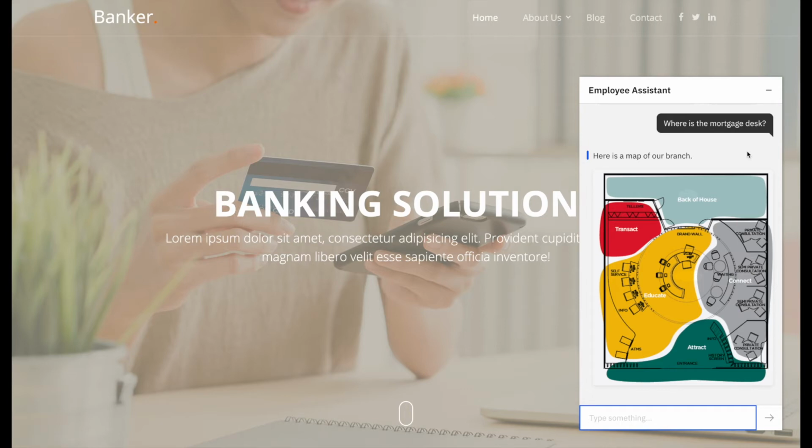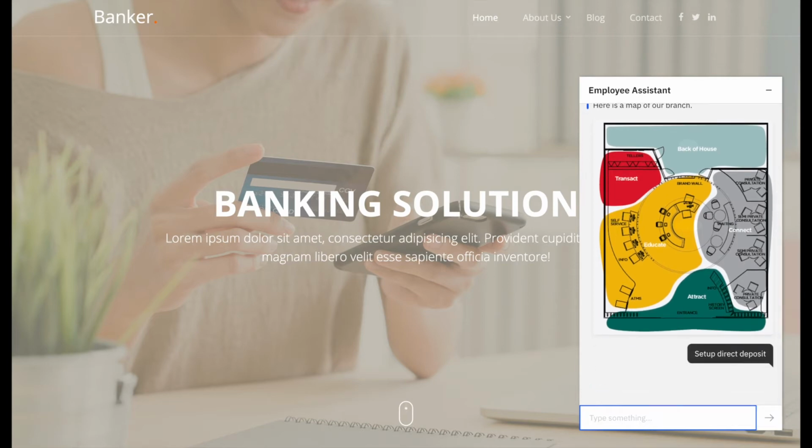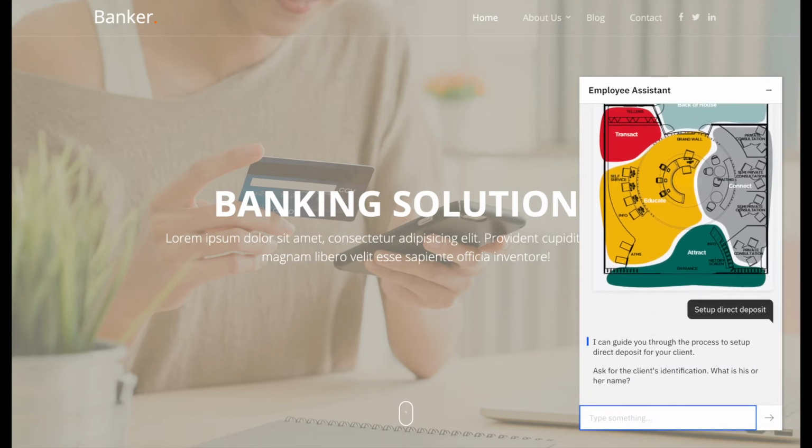Let's say I'm working the teller line, someone comes to deposit a check, but they'd also like to be able to set up direct deposit for future checks. I'll ask, set up direct deposit. Now, Watson Assistant can do more than answer your simple FAQs. It can guide your employees through the task they need to complete and actually take action against back-end systems.